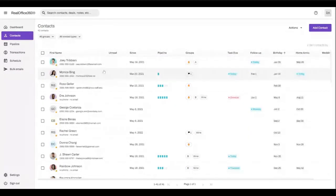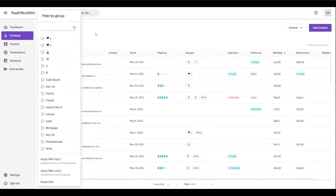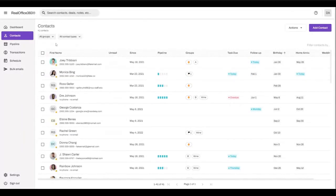Now, speaking of which, I know you're getting started and you might have hundreds or thousands of contacts in your database, and you want to be able to differentiate who are those real clients that you're keeping in touch with. We've done that with the stars. That's what I love here.